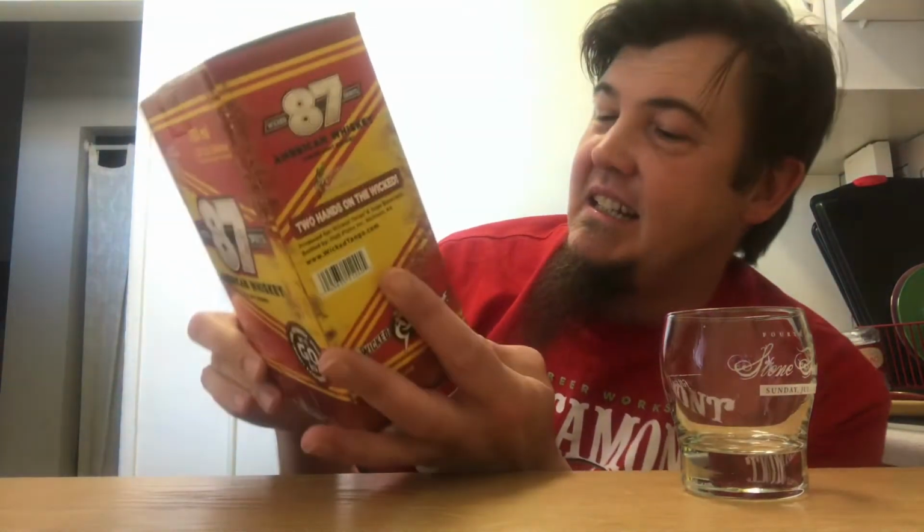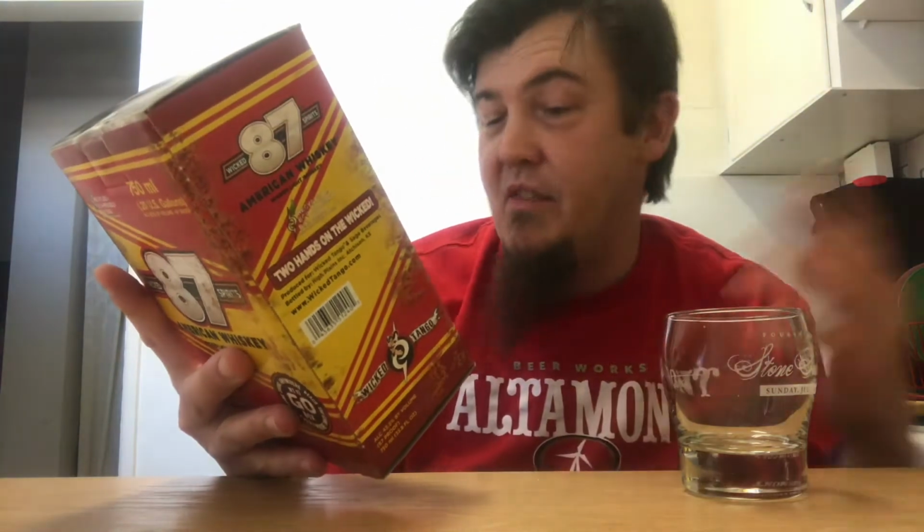It's not called that. Okay, it's Wicked 87 Spirits American Whiskey. Let's see, what else does it say on here? It's great for camping, skiing, anywhere, beach, the game, everywhere. That's what it says right there. Go box. This is the go box, people.